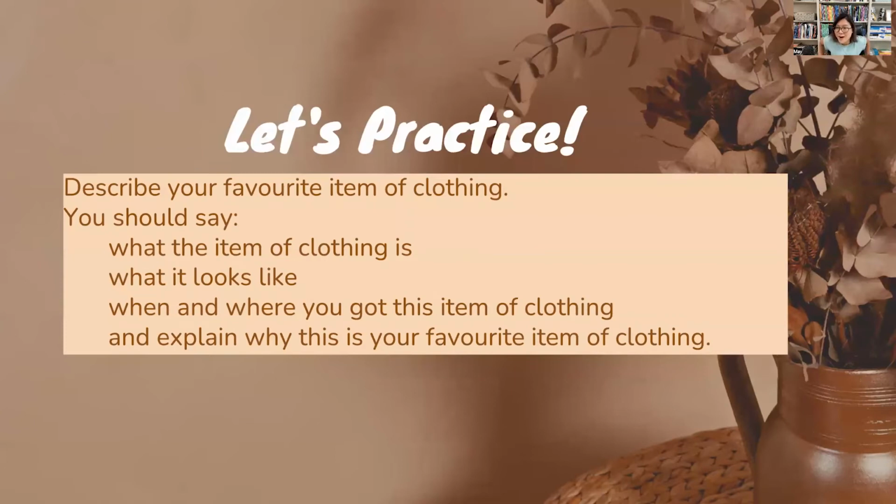So next part is where we're going to practice together. So this is a sample IELTS part 2 question, and you're going to take a look at it. You can either take a picture, you can stop here for a couple of minutes, and you can prepare by giving yourself 60 seconds or a minute to talk about this topic. In the next part of the video, I will give you a sample answer by me.